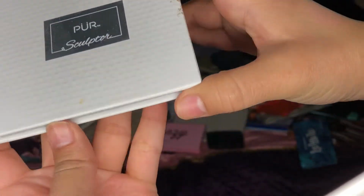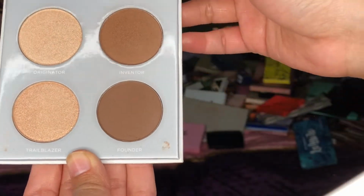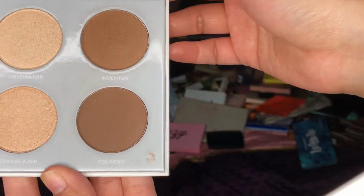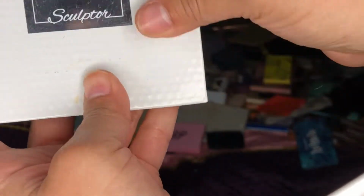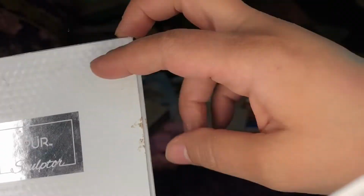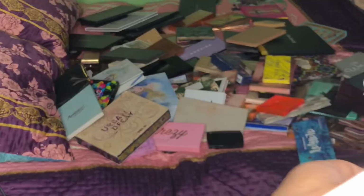Another one is this Pure Cosmetics Sculpt palette. This one also, the highlighters are gorgeous, but the contour shades, I'm sorry, they're very patchy. I do not like them. They don't blend really easily either. It's not one of my favorites. I got this palette from the BoxyCharm box. Forgot which one it was, but yeah, I got it in my BoxyCharm.